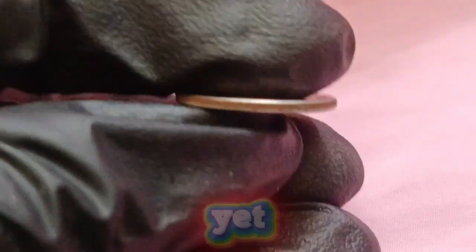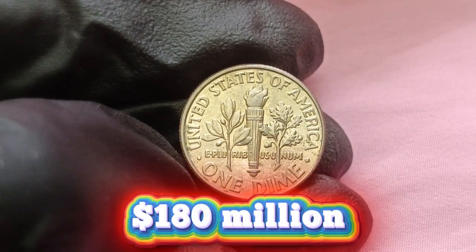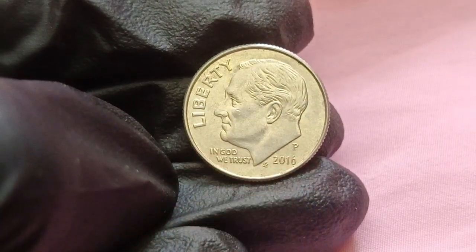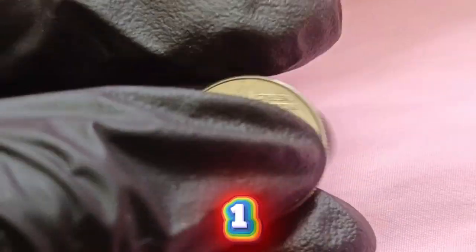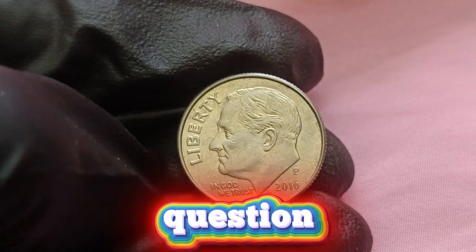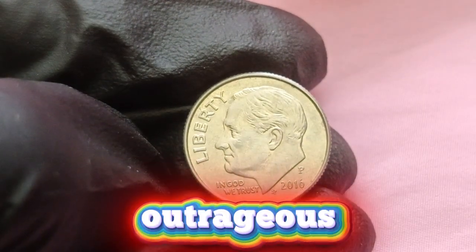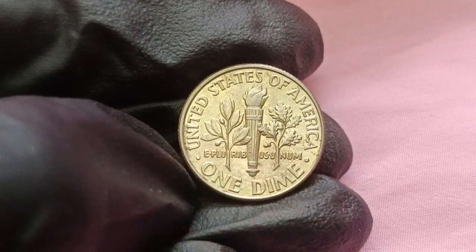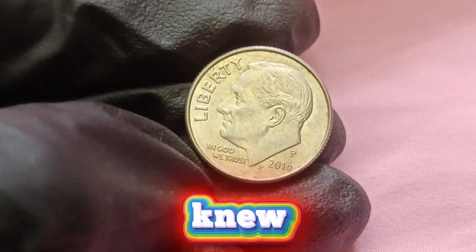But let's not wrap this up just yet. Remember, the story doesn't end here. The 2016P dime, with its $180 million legend, may sound like the climax, but I'm telling you right now it's just the middle chapter of a trilogy you absolutely cannot miss. Because waiting in the wings is the 2015D dime, and trust me, its tale is wrapped in even deeper mystery, with twists that'll make you question whether ordinary pocket change is ordinary at all. So if you thought the 2022 dime was outrageous, and the 2016 dime unbelievable, then brace yourself, because the next one might just break the boundaries of imagination. Stay with me, because what comes next will redefine everything you thought you knew about coins.